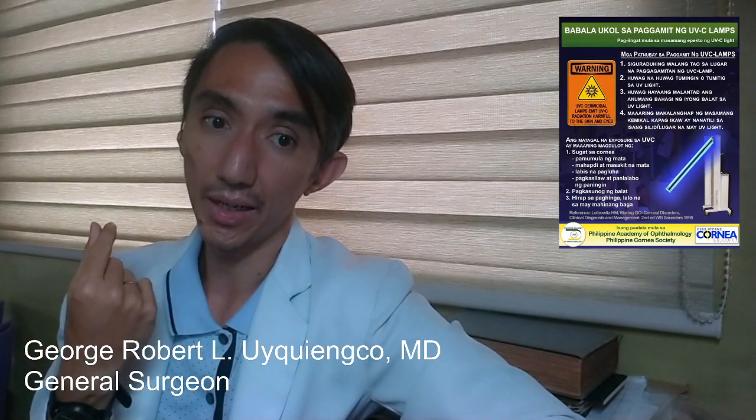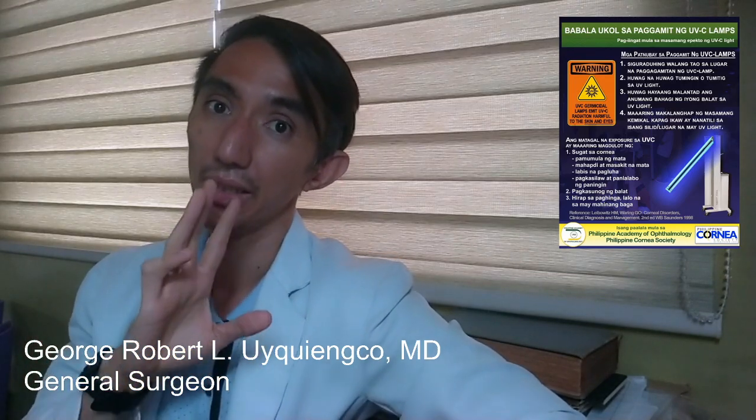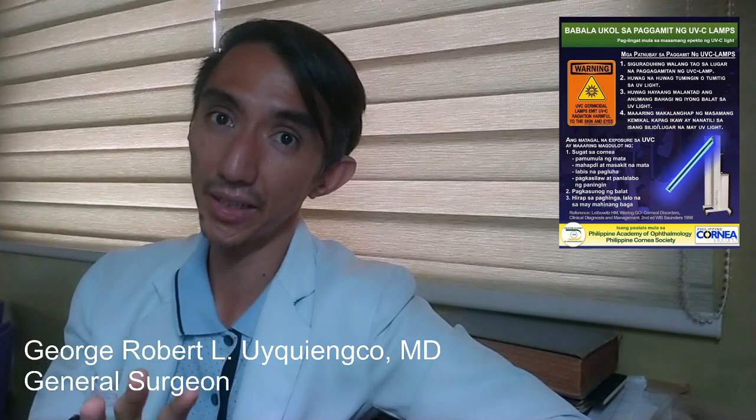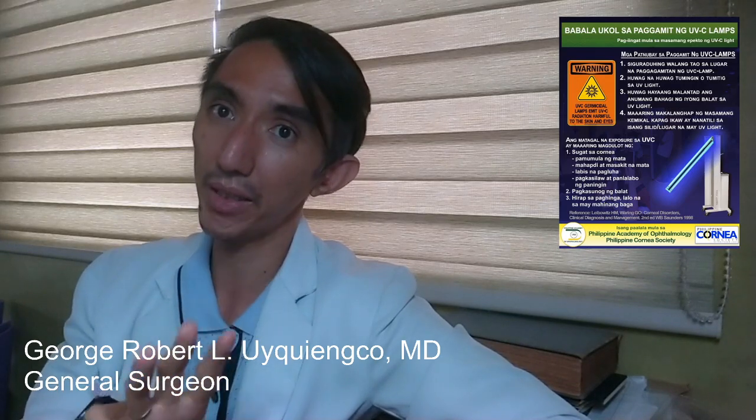The Philippine Academy of Ophthalmology and the Philippine Cornea Society have actually issued guidelines to the public, no, saying to limit use or not use UVC lamps inside the house because of the danger it poses. The Department of Health actually is discouraging the public from buying your own UVC lamp. Hindi biro ang paggamit ng UVC lamp. Maaari kang makapinsala, maaari kang makasakit, at pwede mong masira ang mga gamit nyo.